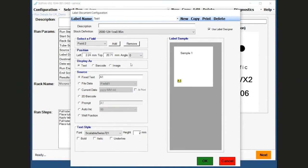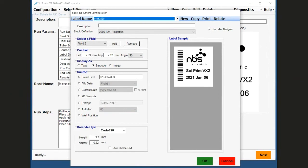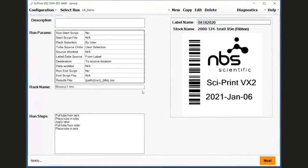So for now, if you were to save this label, you'd hit OK. For our run, I'm going to pull this label that I've already created. So we'll cancel out of here. And the next thing I'd like to show you is editing the run. So we'll click Edit.